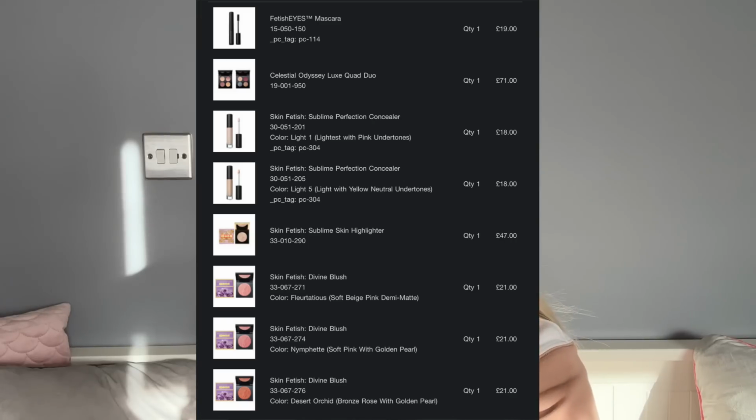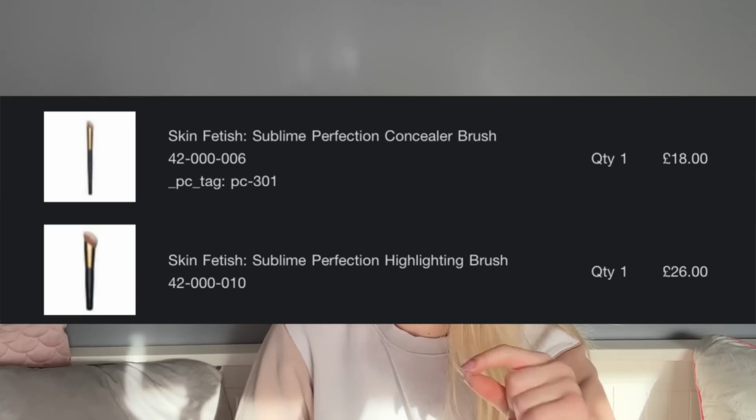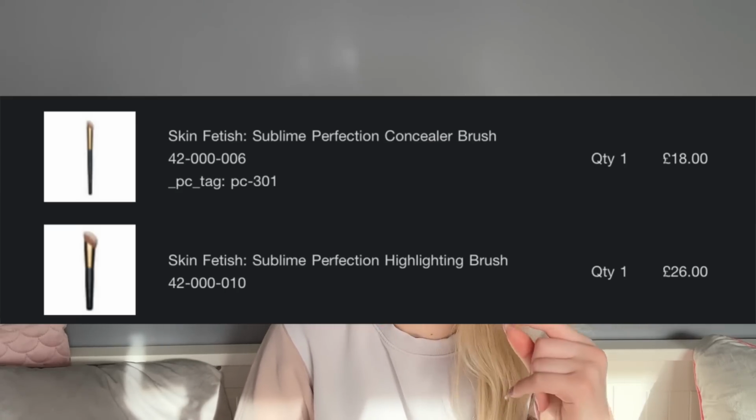So I got the Skin Fetish Sublime Skin Highlighter, which is the one with the beautiful embossing in it. And then I got 3 new blushes, because I love the Pat McGrath blushes. I got Flirtatious, Nymphette, and Desert Orchid, which is the one that everyone raves about, and I think it's beautiful. And also got these 2 brushes. I got the Sublime Perfection Concealer brush and the highlighting brush, which I used for foundation.